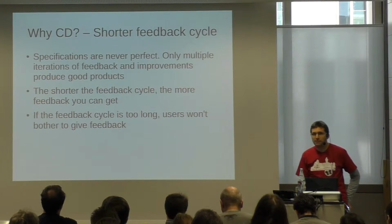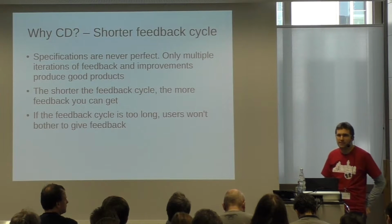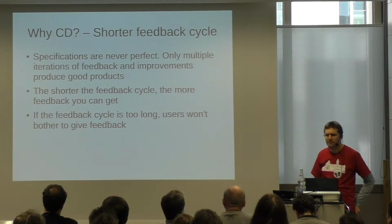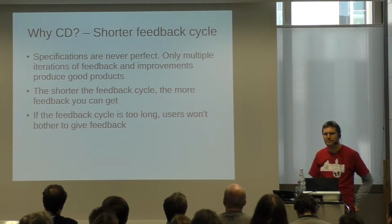So related to the time to market is also the feedback cycle. So raise hands, who of you has ever received a perfect specification for a non-trivial feature to implement?